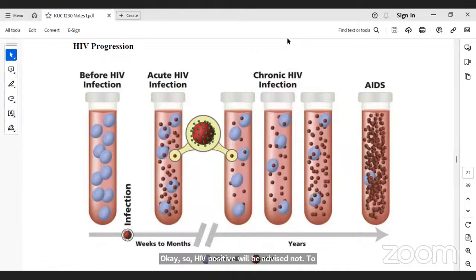Condoms are not 100% sure. They only reduce chances of transmission, but they don't stop it.